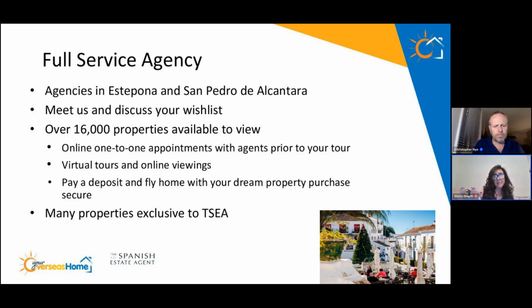So that's something we can do beforehand, and obviously we do deposits and so on beforehand as well. Sometimes we do subject to viewings if we can get that agreed. Many of the properties, because we have such a great marketing department, are exclusive properties listed with us only.